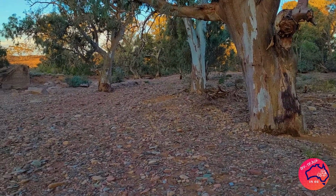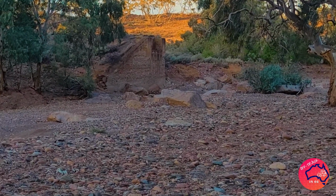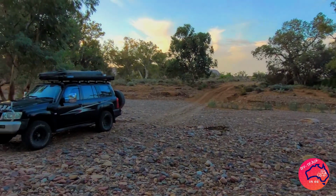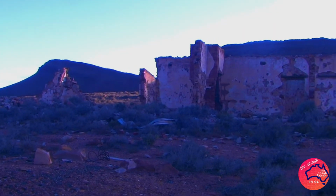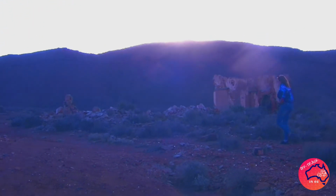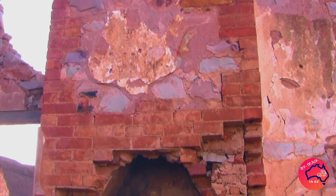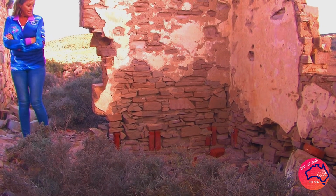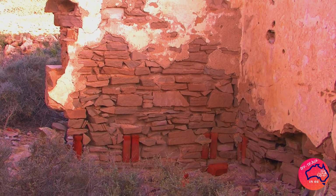In one of the creek beds trying to get to Beltana. This is the old Ghan Railway, part of the old Ghan Railway. Come across these old ruins along the track. Looks like it might have been an old homestead of some sort. So we'll go and have a bit of a look around and see what we can find. It would have been a bit of a mansion. You can see on the wall here how the locally found rocks have been laid down.